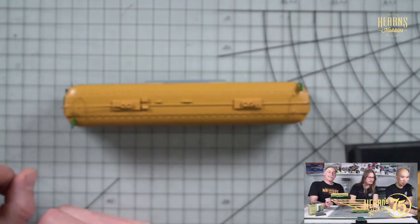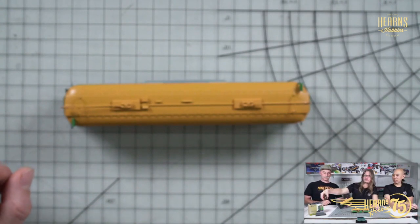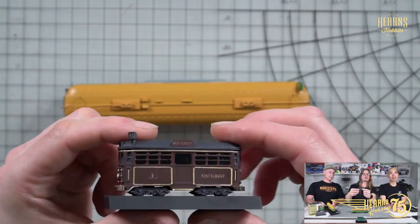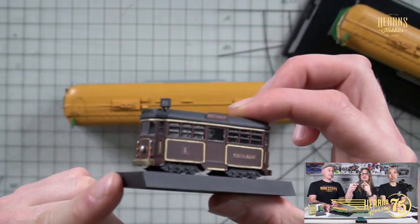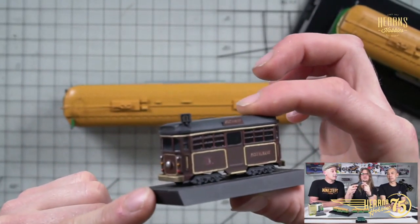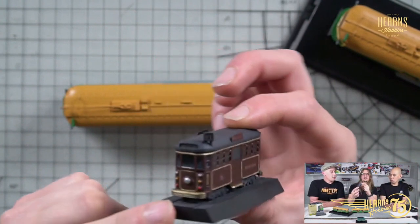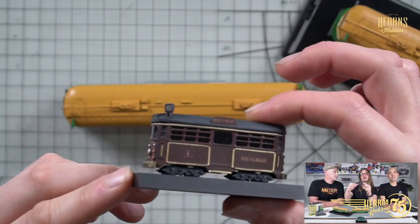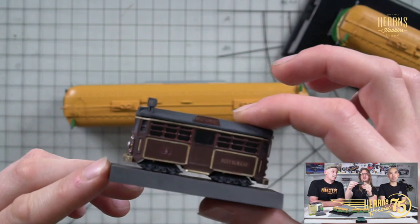All right, sorry. But let's have another look at our Melbourne tram creation that we've done. This is actually something that you painted yourself, isn't it? I did, and that's where I experimented with some decals as well. And BJ painted it for me. Yeah, I did that for you because you said, let's do a restaurant tram. That was a hard one. So this is our own Hearns Workshop resin 3D printed creation, the restaurant tram.